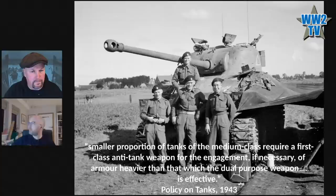Because it takes time to get towed anti-tank up and dug in quickly, there's the advantage of self-propelled anti-tank guns, really good. They tend to hang back and shoot at targets as they present themselves or as they're called up to deal with targets. There are accounts of Tigers backing off, just seeing 17-pounder equipped and 3-inch equipped M10s.